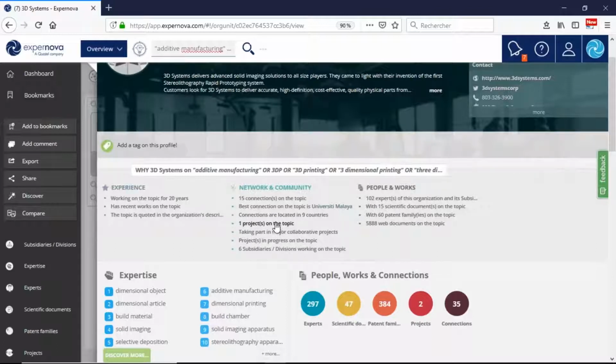You can see also that 3D system has participated in one project related to 3D printing. And it's a project that is in progress. And Expernova has identified the 6 subsidiaries of 3D system that are working on 3D printing. Now, let's look at the 3D system collaboration network on 3D printing. And to do so, you click on 15 connections.